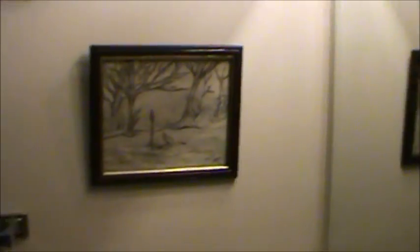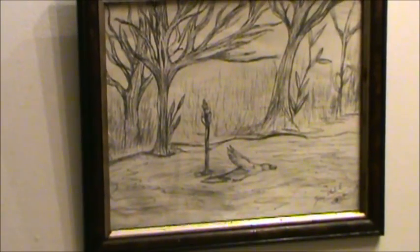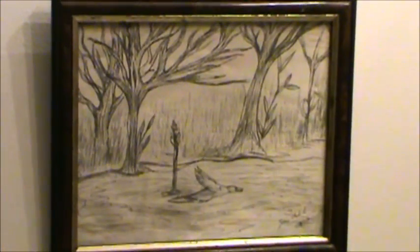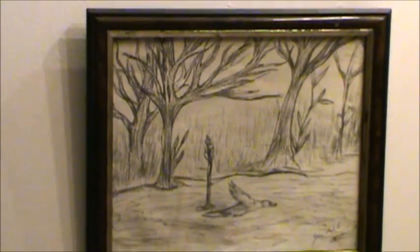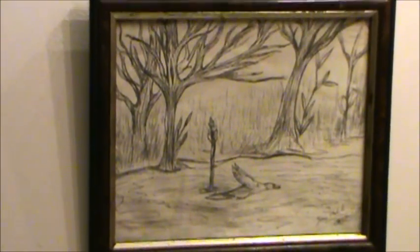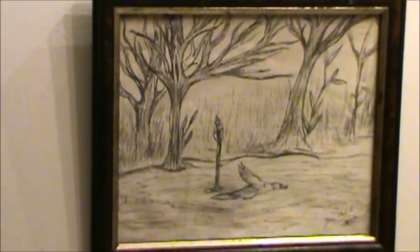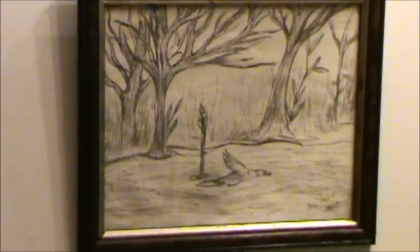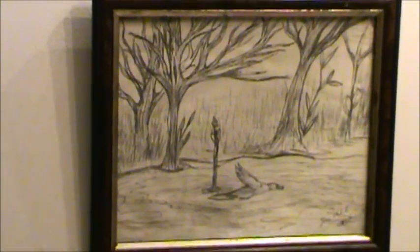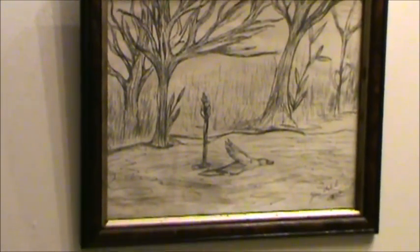Now I'm going to show you one of my drawings I did in high school. My mom always liked this, and it's always hung up in the bathroom wherever I've lived. It was one of the first really good artworks I did when I was younger. My mom's not alive anymore, but I have this painting and I keep it hung in the bathroom all the time. So it has a lot of sentimental value.